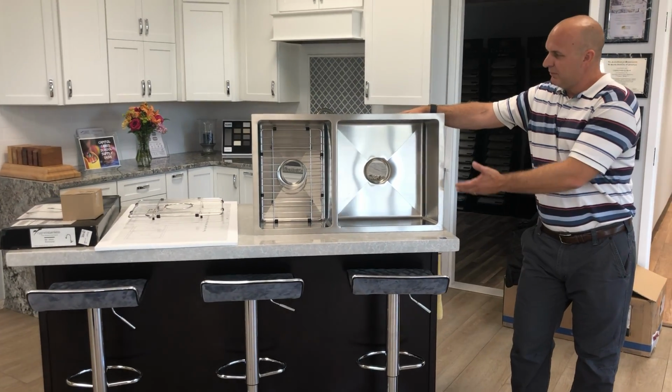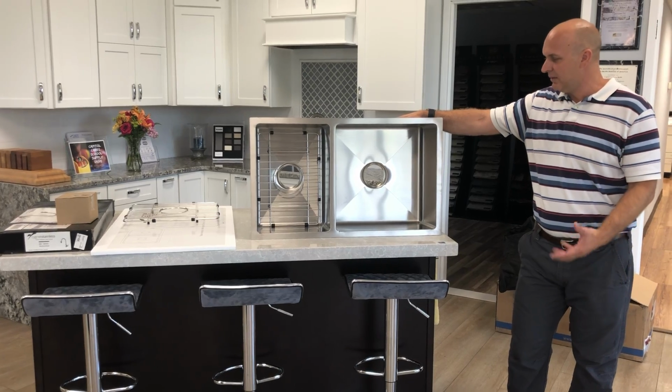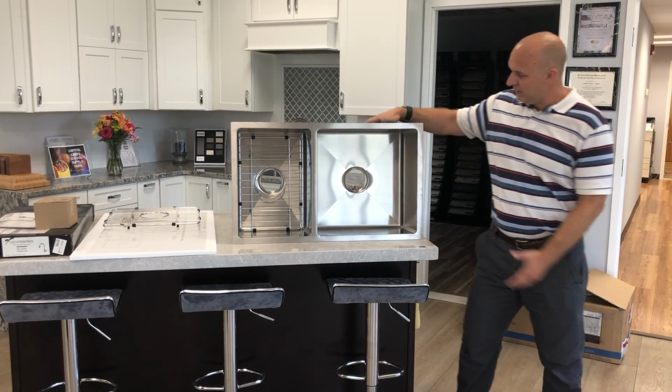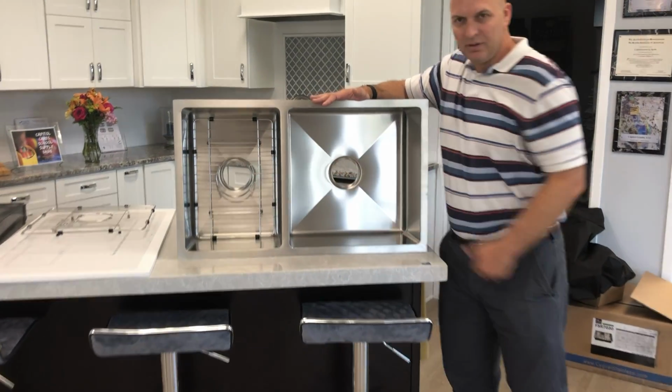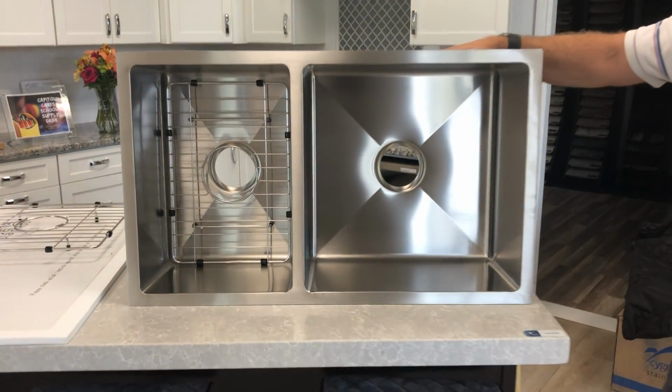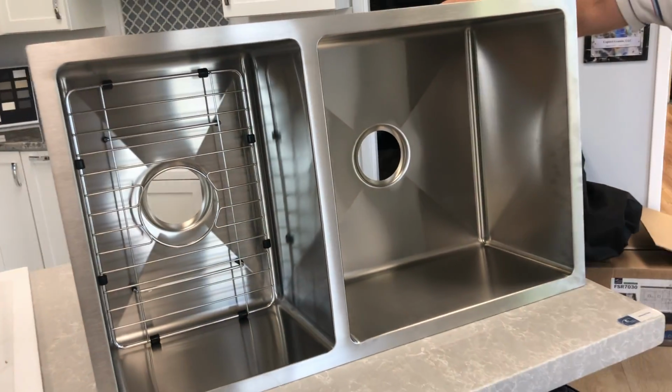And for us, we went with the 70-30, almost zero radius corners. We like the more formal look of that. And we like a big bowl that we can wash in, a smaller bowl that we can just put our dishes in to dry. And we're really excited to get it installed and try it out.